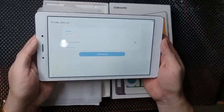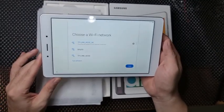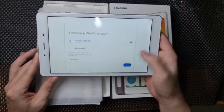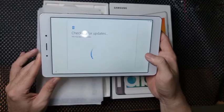Okay, the setup is quite fast. Okay, it's connected. It's the usual boot up. Okay, I'll show you the walk around.